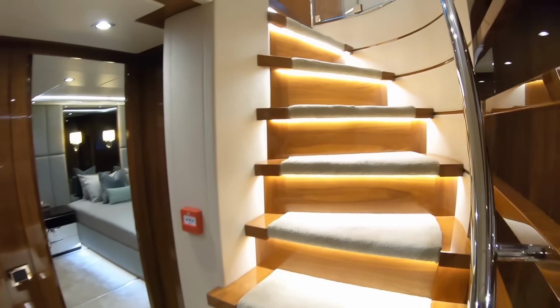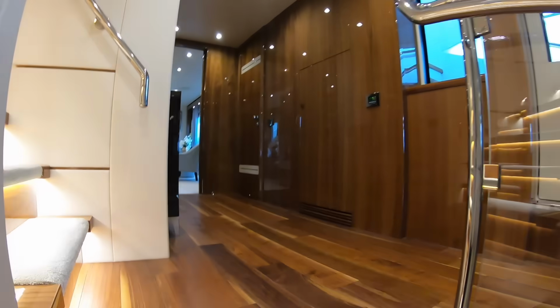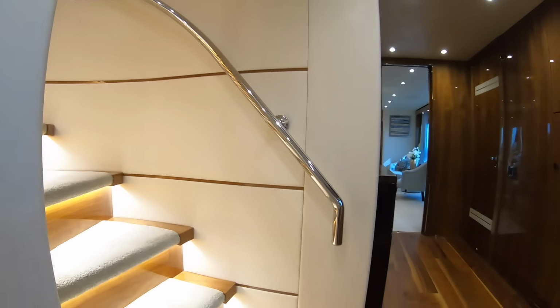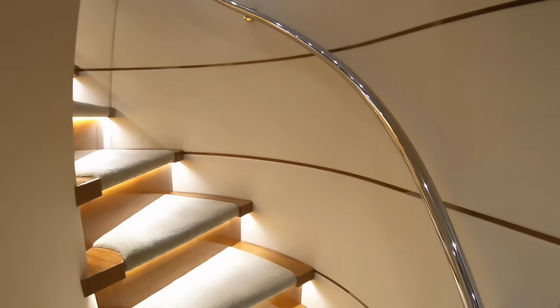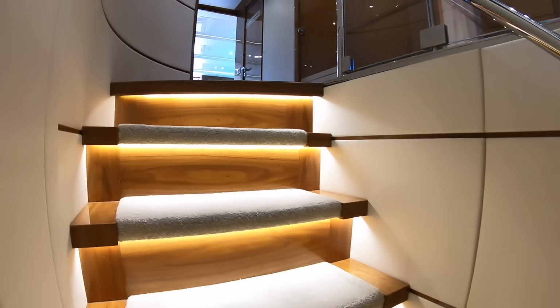So we're on the lower deck, we're going to go back up through the main deck. And this is what makes this boat a proper tri-deck super yacht, because as we head up this staircase here, it's taking us to another living deck, and a really nice one at that.